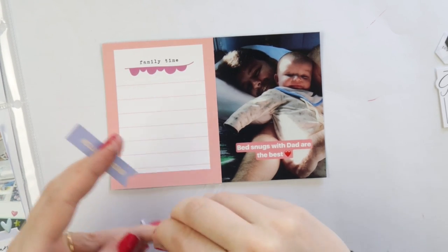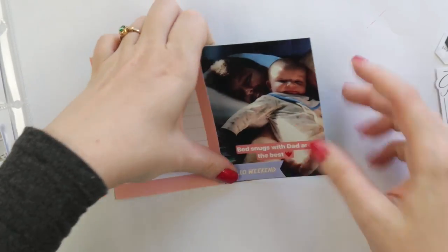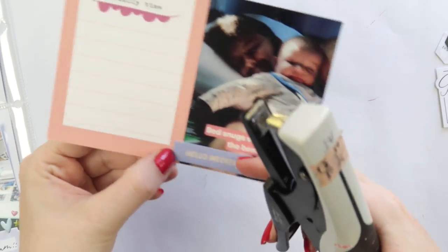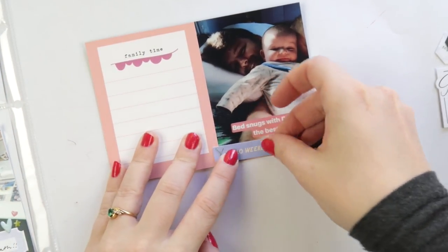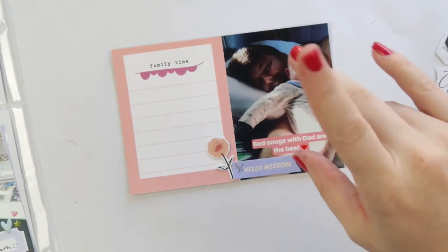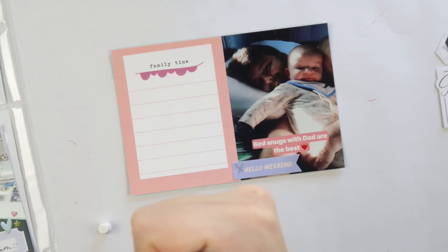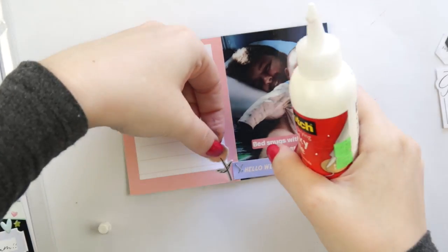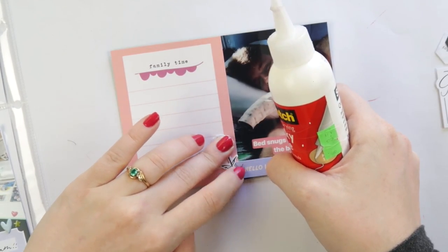This is a picture from Snapchat. I'm always big on saving screenshots from social media. I think it's a great way to include a little peek of your week and often it already has the journaling on there so you don't have to do too much to it. So this little card says family time and it actually matches the background color of my text perfectly that I did in Snapchat. So winning at that.